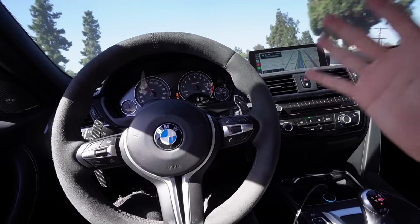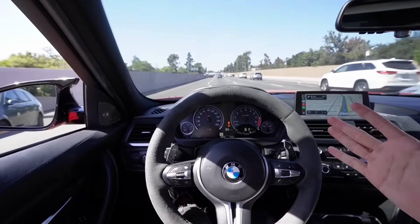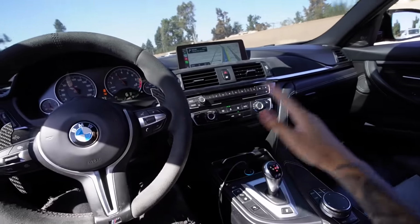You know what else I forgot? On the list of things I gotta do to my cars, I still gotta do the crank hub on this car. I have not done the crank hub, bro.